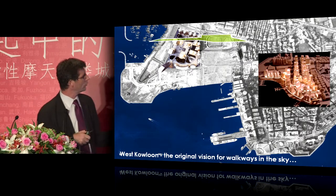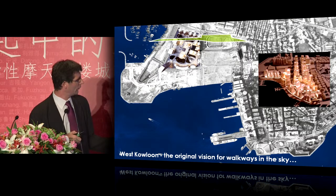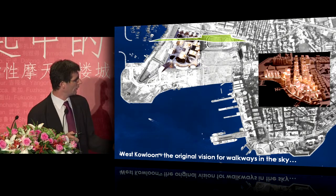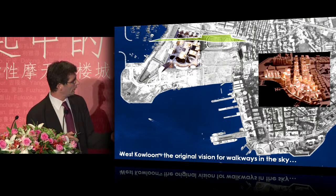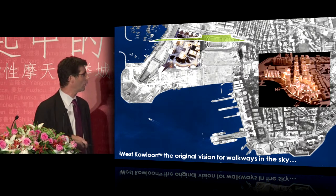And the intention was, when this development was created, that there was a vision that the reclamation would be extended and another large piece of land would actually be reclaimed. This was called the Kowloon Point reclamation. And the intention was that all of this would become a new CBD for Hong Kong.